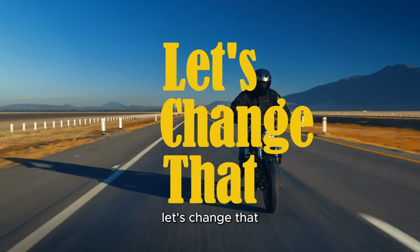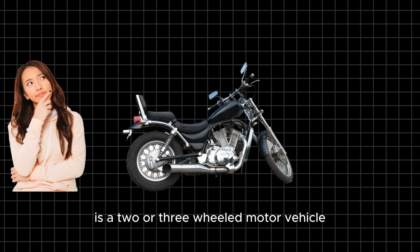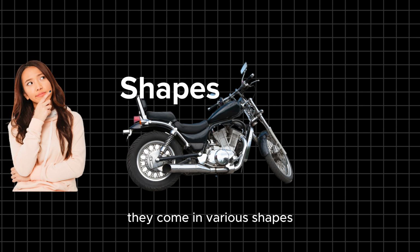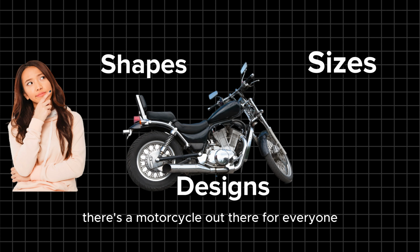A motorcycle, often called a bike, is a 2 or 3-wheeled motor vehicle. They come in various shapes and sizes, designed for different purposes, whether it's for commuting, touring, sport, or off-road adventures. There's a motorcycle out there for everyone. Let's look at the bike basics, one by one.